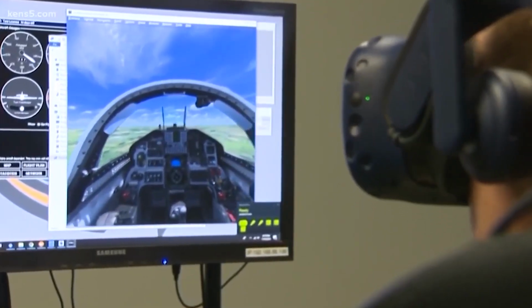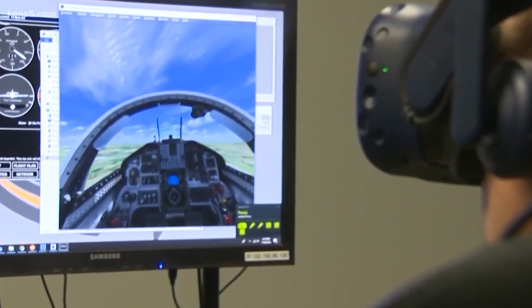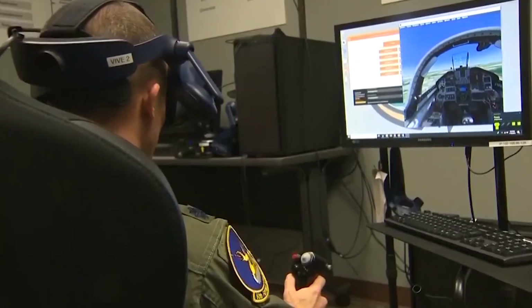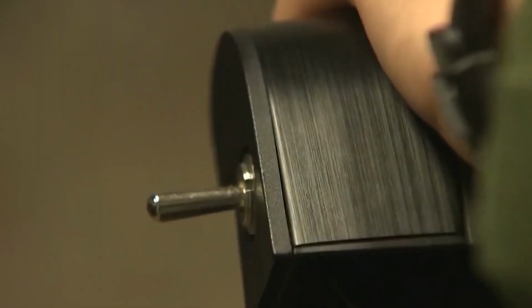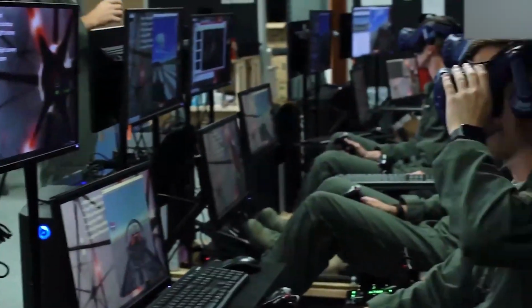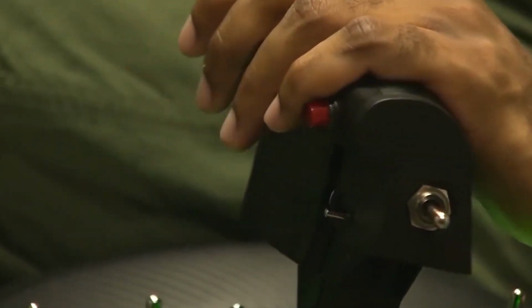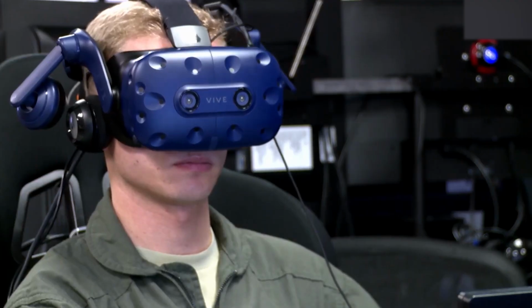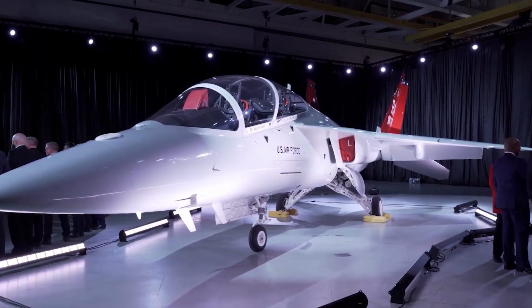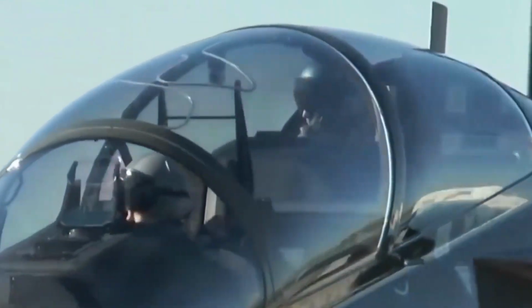Specialized simulators replicate the performance of various aircraft, including the T-38 and T-7A, enabling pilots to familiarize themselves with different systems and flight conditions. This combined approach ensures that trainees develop a comprehensive skill set before transitioning to operational roles. As aviation technology continues to evolve, so does the pilot training approach.